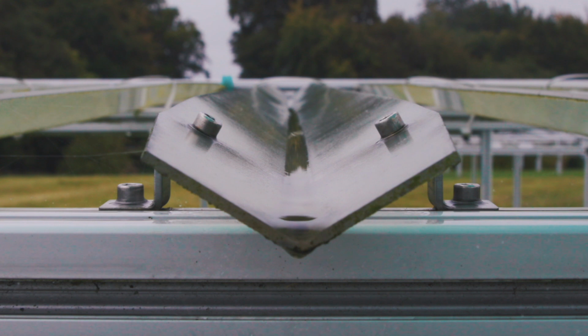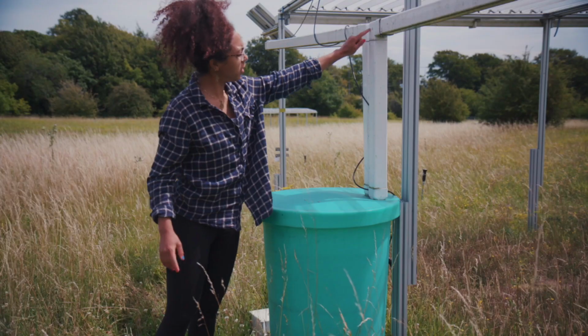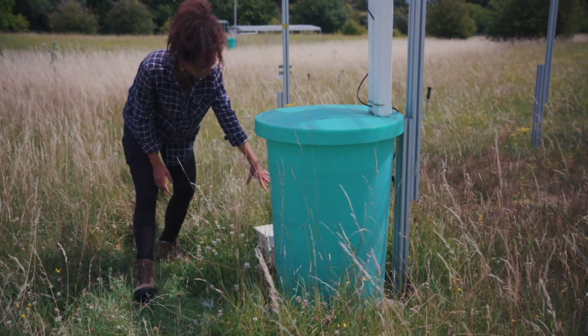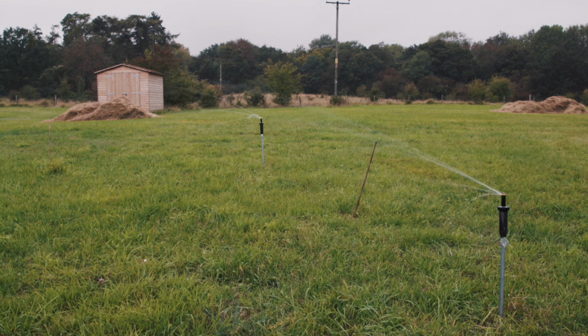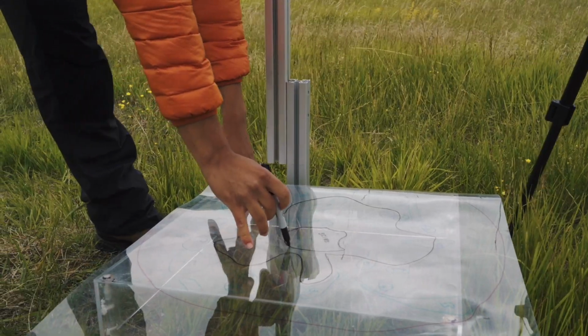The shelters have these sort of gutters in place which are kind of V-shaped, so they intercept some of the rainfall and then it goes into these buckets where it's collected and then redistributed to the irrigated plots which receive 50% more rainfall. So it's looking to see, is there a difference in the plant community directly underneath these plots?